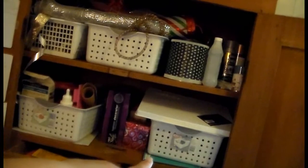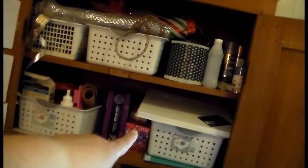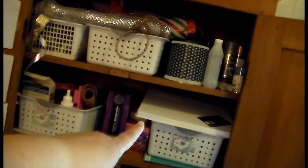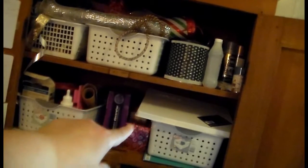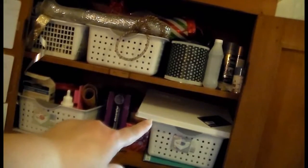And then that container has my acrylic paints in it. And that is a Rikison palette that I'd gotten from Jerry's Artarama that was broken, but they replaced it. But I saved it because I could still use portions of it for mixing acrylic paints on.